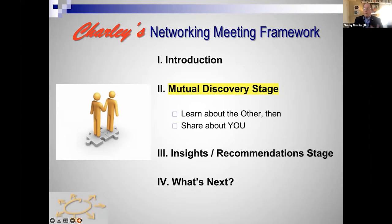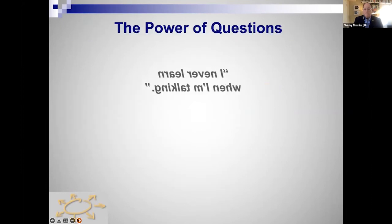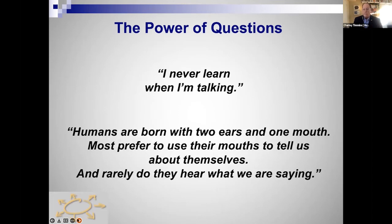So let's go into what came next: the mutual discovery phase. I never learn when I'm talking. I learn by listening. You may have heard this from your grandparents: humans are born with two ears and one mouth, but most people prefer to use their mouth to tell us about themselves, and rarely do they hear what we're saying. How does that make you feel? So my question is, did I hear you, Chris? Yep. Okay.